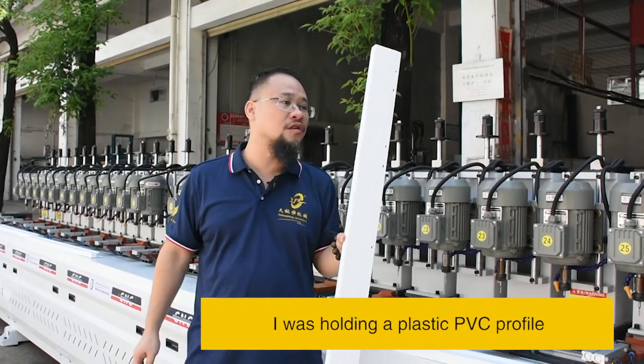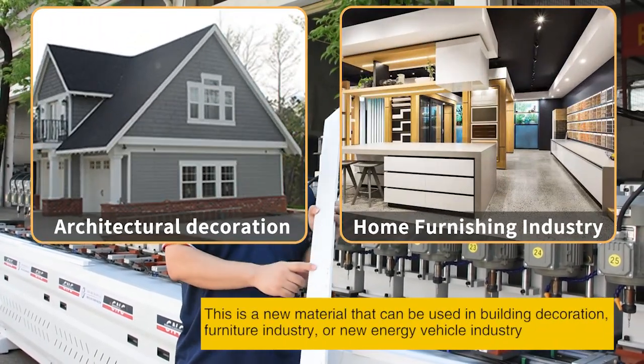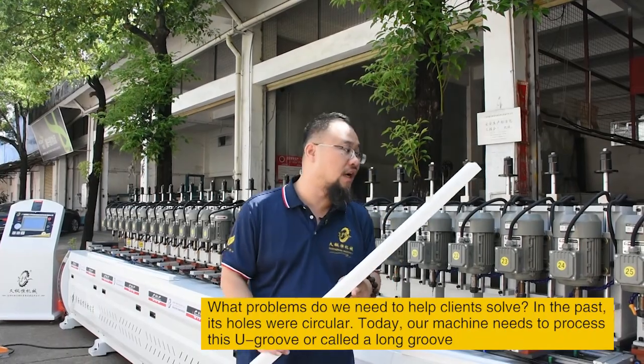I am holding a plastic PVC profile. This is a new material that can be used in building decoration, the furniture industry, or the new energy vehicle industry. What problems do we need to help clients solve?